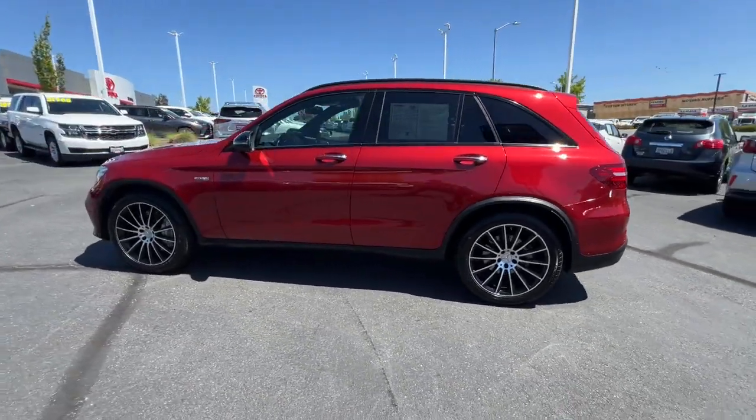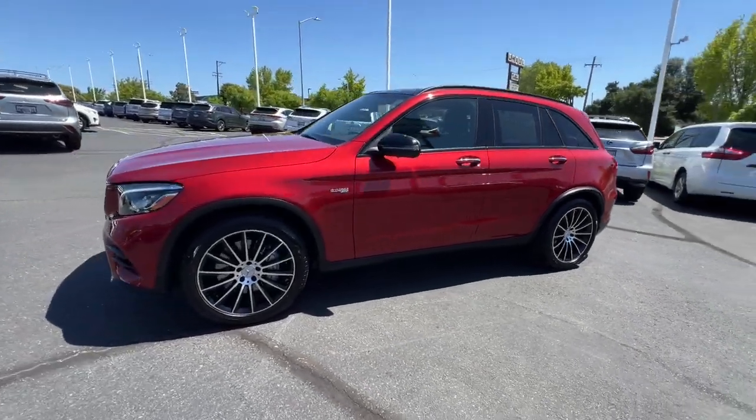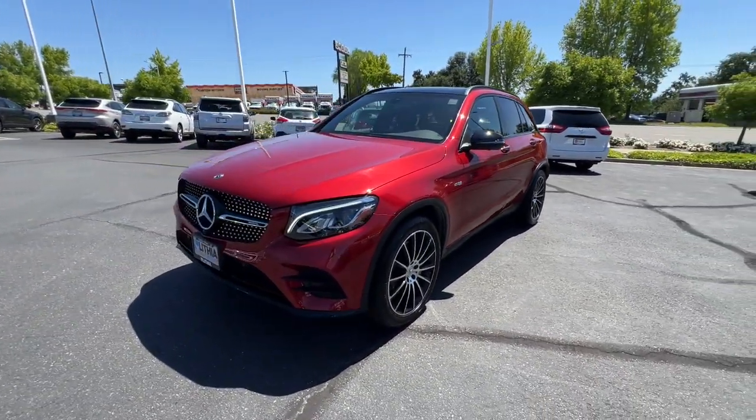Love it for how it makes you feel on each and every journey. Feel the thrill of excellence at your fingertips when you're behind the wheel of this GLC 300.